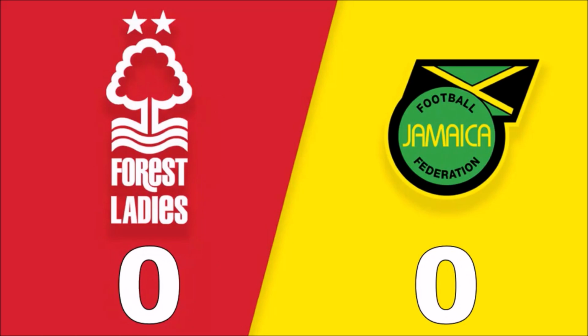Right-footed, in swinging. Towards the back post, the only head on it came from Adams-Lecken, and she only skimmed it with the top of her head, and it's gone all the way out to the far side. Jamaica still have possession, and they've won the throw-in, much to their own surprise actually, as they retreated back into their usual positions, but they do have the throw-in.